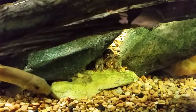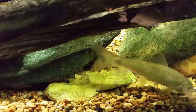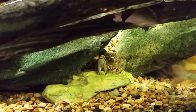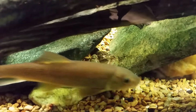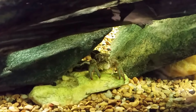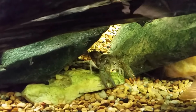And of course these little sucker fish you can see right here in front of us now, those are all bottom feeders. But apparently just the smell of the fish food in the water was enough to get this crayfish to come out and show us a little bit of activity. We do have another crayfish that's visible at the moment, but it's not in such good condition, so we're going to wait until this one's done doing its thing.